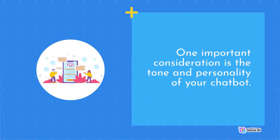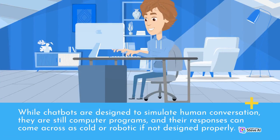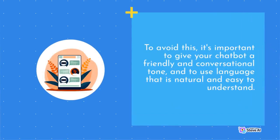consideration is the tone and personality of your chatbot. While chatbots are designed to simulate human conversation, they are still computer programs, and their responses can come across as cold or robotic if not designed properly. To avoid this, it's important to give your chatbot a friendly and conversational tone, and to use language that is natural and easy to understand.